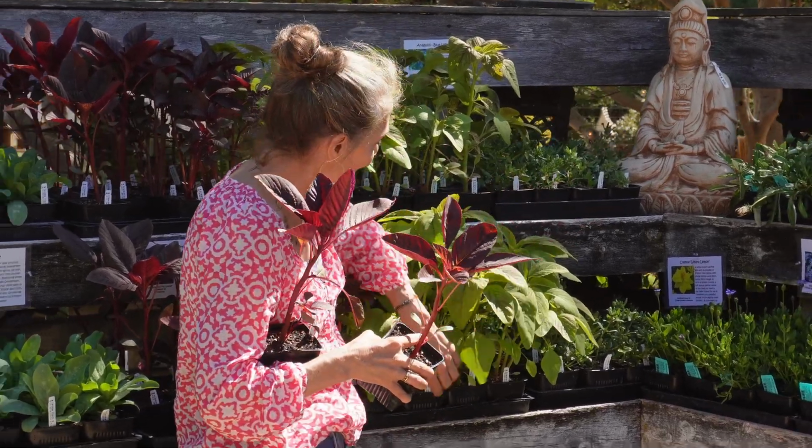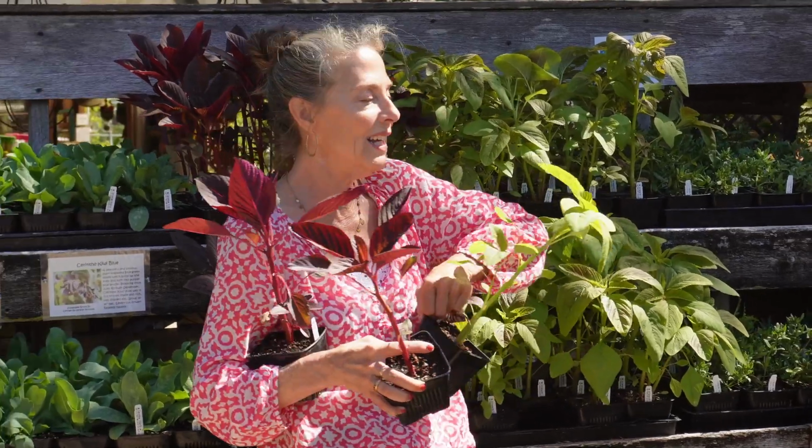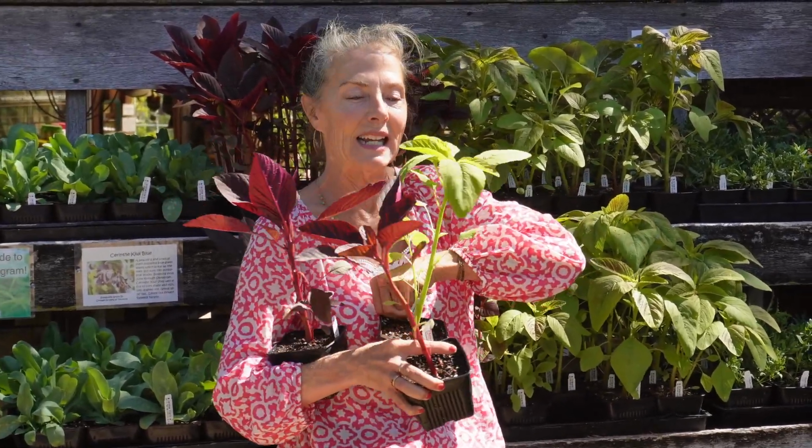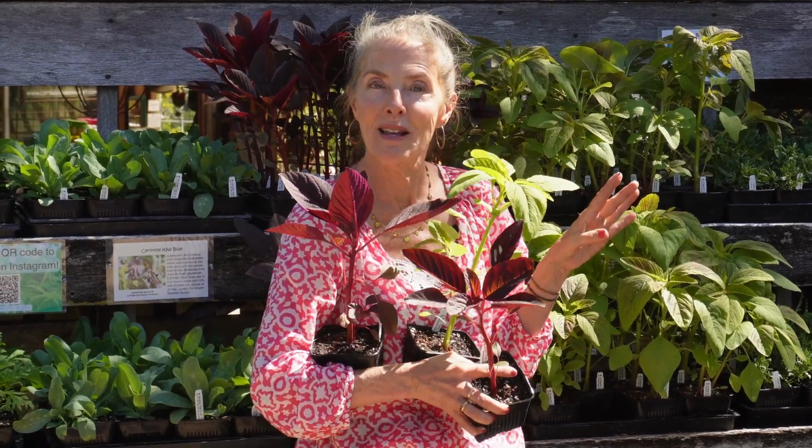We also have this super fast growing, super beautiful, interesting Love Lies Bleeding that kind of arches over and has these graceful pink blooms. So yeah, amaranth. Don't forget to plant some amaranth.